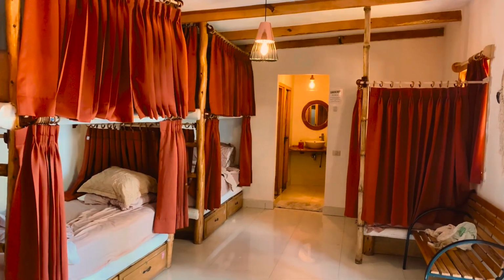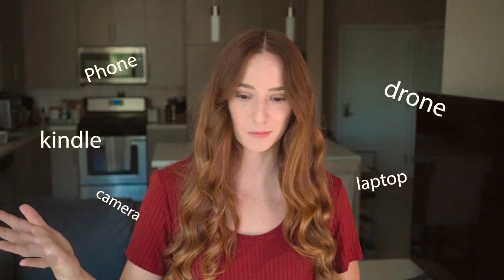I personally though always bring it no matter what because I use it even when I have my own outlet right in my bed. Because I travel with so many electronics, I have my phone, my Kindle, my camera, my drone, my laptop, and there's probably more than that. So having this is a lifesaver. I use it every single time. So if you also have multiple electronics, then it is something to consider.